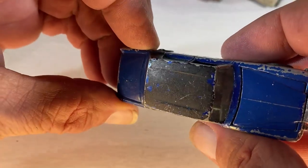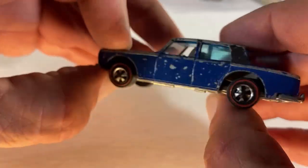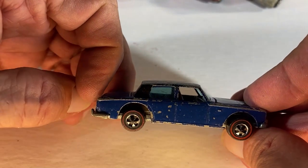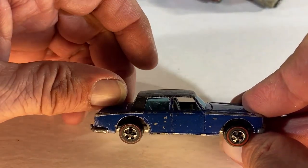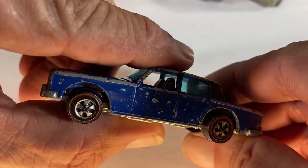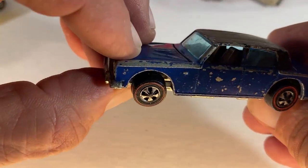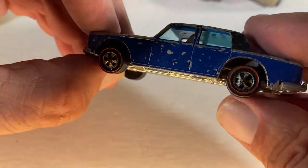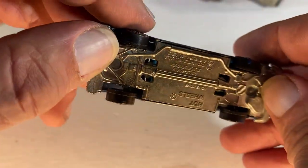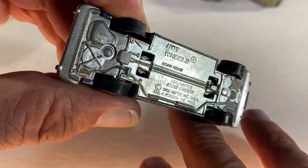But, guys, this is a good-looking casting that could use some life. Yeah. And even the redline wheels, if you look at them, the car is beat to living daylights. But the wheels and the red lines are in pretty good shape. And so is the base. I mean, look at the shine on the base on this one.